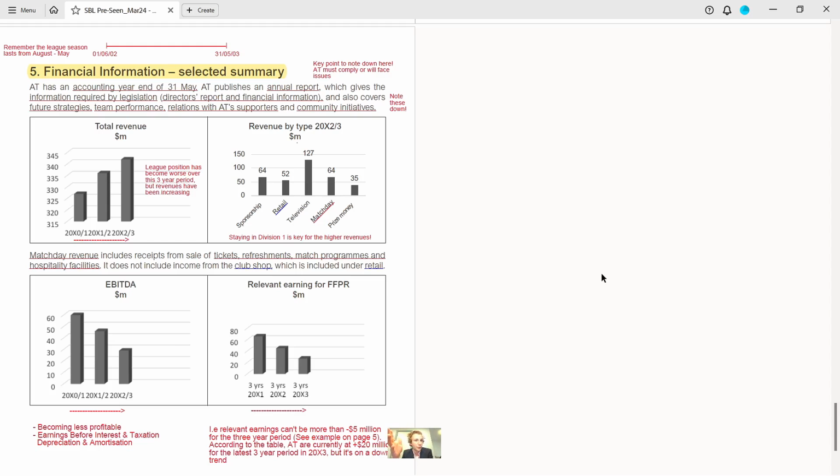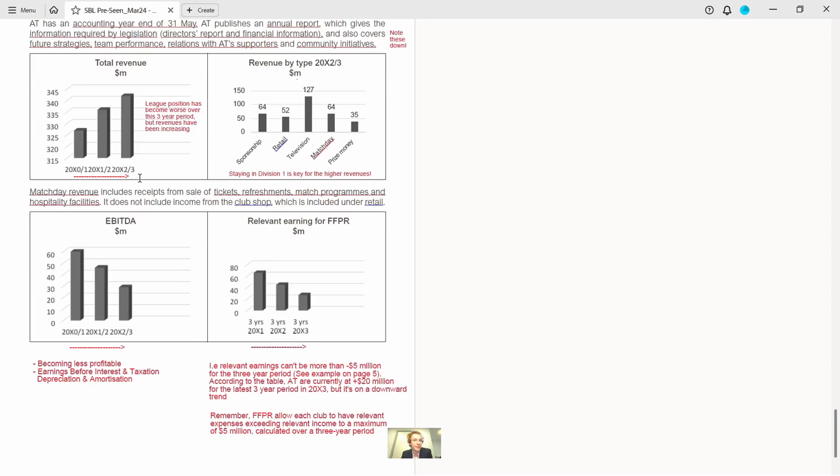And then with the annual report, they also put in the director's report, financial information, future strategies, and team performance. And you're going, well, that doesn't link into the mission of doing as best we can. They're more thinking of community initiatives, the supporters and the relations they have. So definitely note down what Athletic Transcentral publish in the annual report. Are they complying? Are they including all the required information for the legislation, as that could lead to a risk of fines for non-compliance?